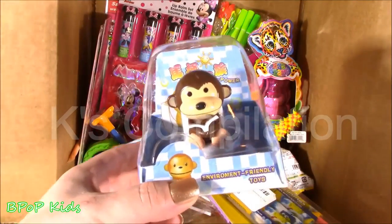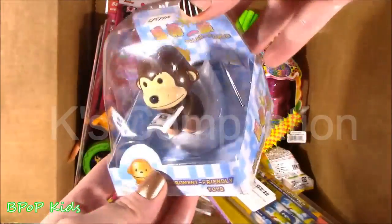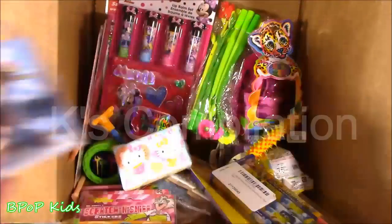We have, I don't know what this thing is. It's like a little monkey sitting on a little toilet. And I don't know, is it a bank? I don't know what this is. It doesn't look 90s at all.